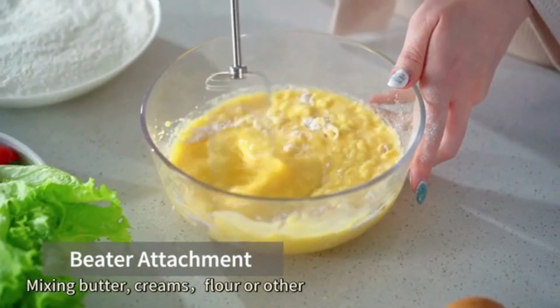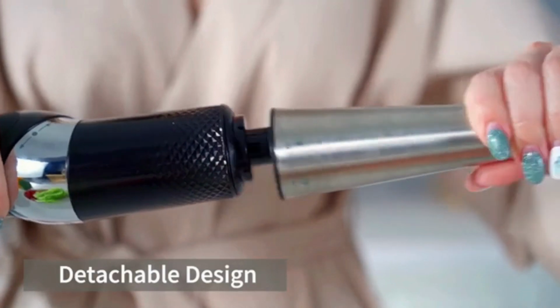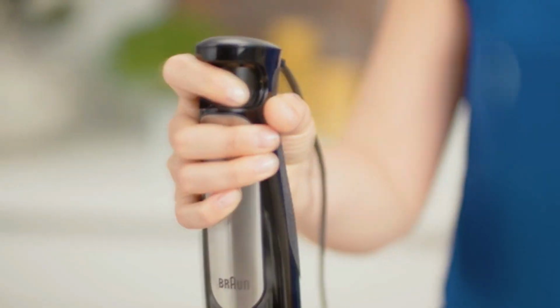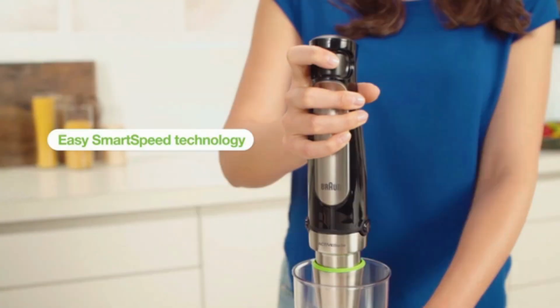Effortless cleanup, scratch-free. Features a unique food-grade nylon blade guard designed to minimize suction, preventing scratches on your pots and pans and keeping splashes at bay for a cleaner kitchen and hassle-free cleanup. Comfort at its best. Stylish and ergonomic grip offers a non-slip and comfortable grip when continuously blending ingredients.